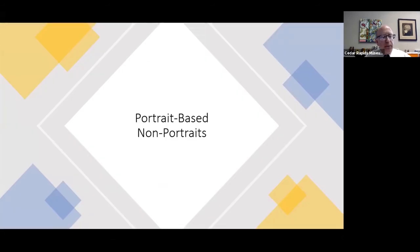Now, those people behind him would not be considered portraits, even if James Dennis is correct, but they would be people that Grant Wood knew that were included in other compositions. And so that got me thinking, there is a whole series of other works that Grant Wood did that I would term portrait-based non-portraits. And that's a mouthful right there. But these are works that are not portraits per se, but that we know he used real people as models.